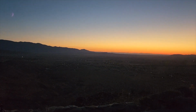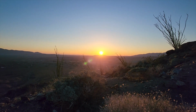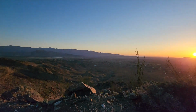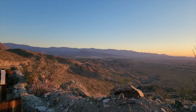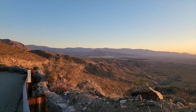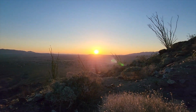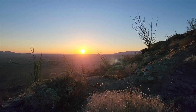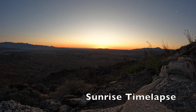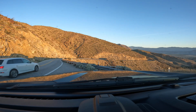Sun is getting close to rising. I knew this sunrise would be great. This is just spectacular. Well worth getting up for this morning. I should have some good photos from this, but well worth getting out for. Okay, so that was spectacular.